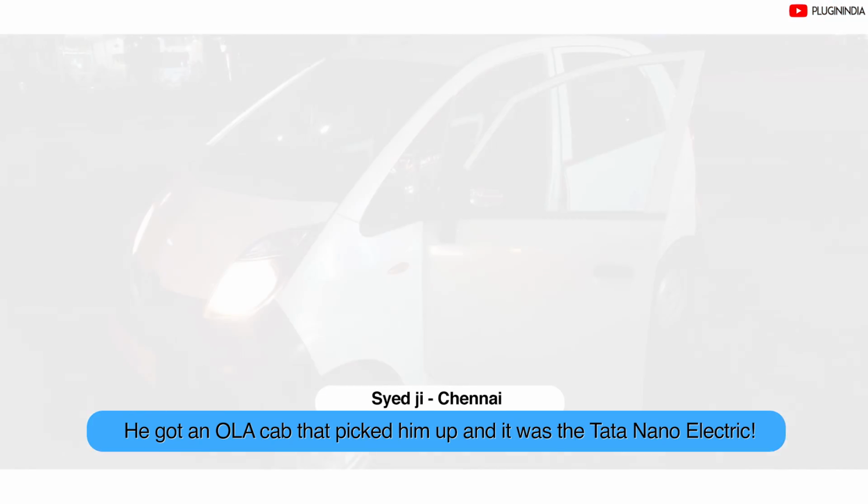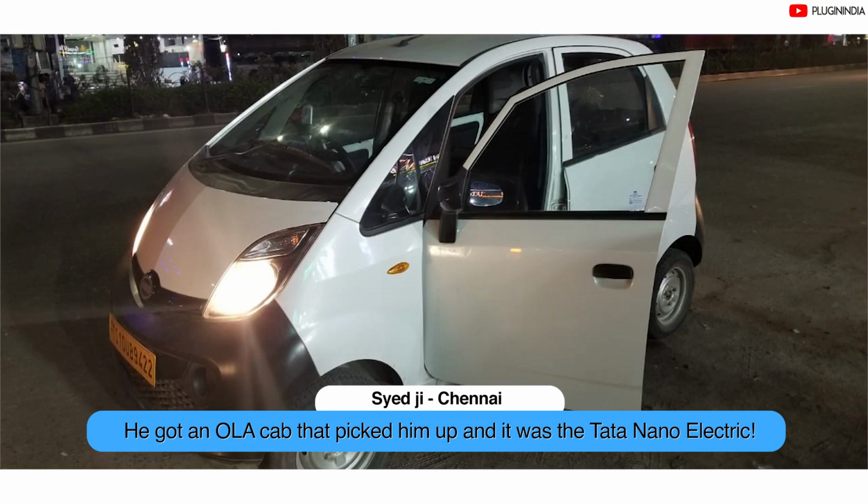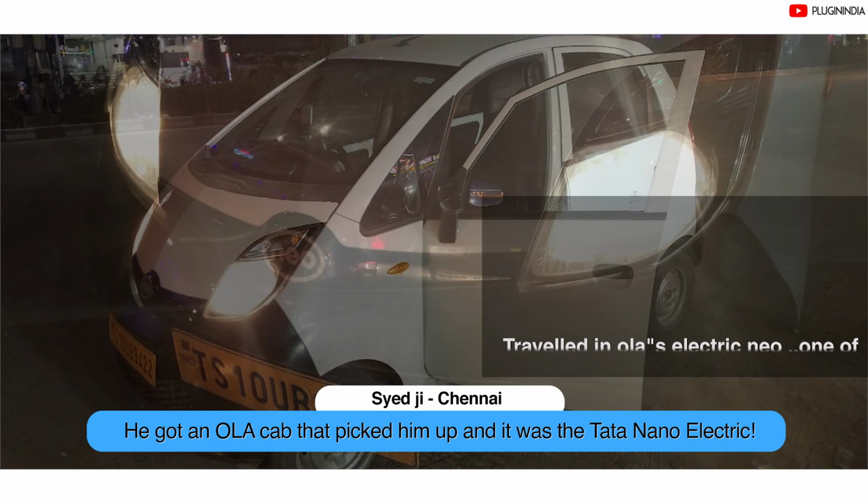So next in the I Have the Power section is a picture sent by Sayedji from Chennai. He's the founder of DSPAT Chennai, who are into making lithium ion battery packs, and he was traveling to Hyderabad and he got an Ola cab, and the Ola cab that picked him up was a Tata Nano Electric. This is what he told us.